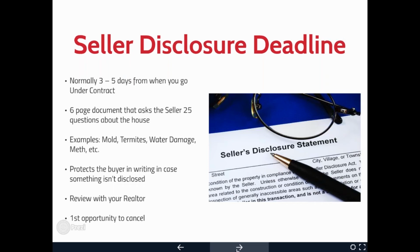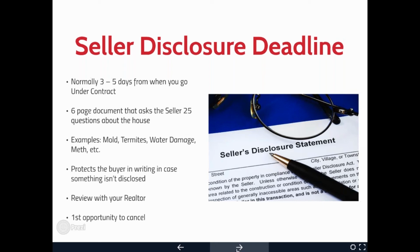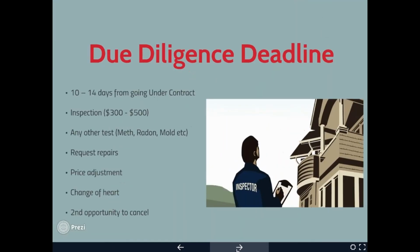Now, you'll review this with your realtor, because obviously your realtor looks at quite a few of these, and if there are any red flags that pop up on there, this is your first opportunity to cancel and keep your earnest money. Now, if you don't have any red flags and you're ready to move forward, then you go on to our second deadline, which is our due diligence deadline. This is your opportunity to cancel for any reason at all, even if you have a change of heart.